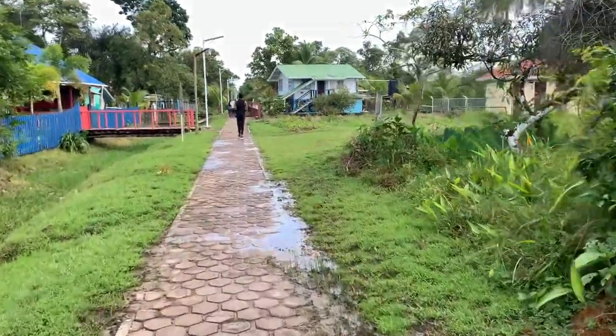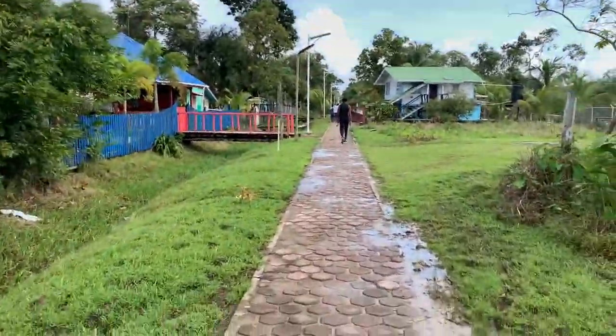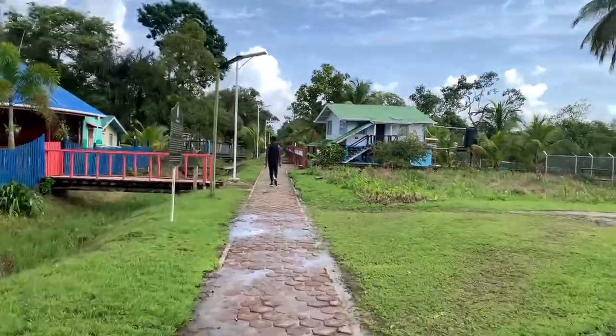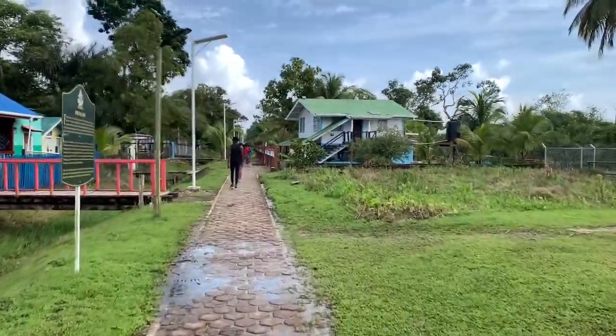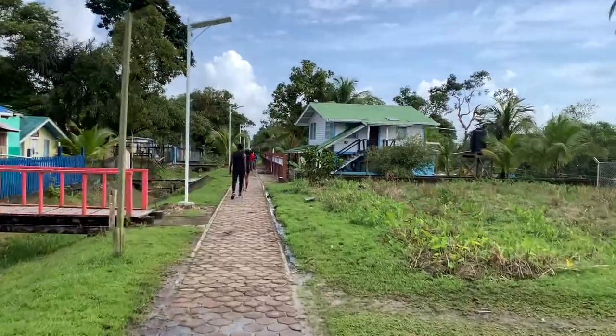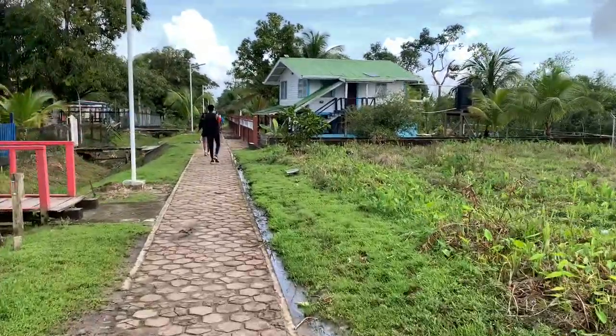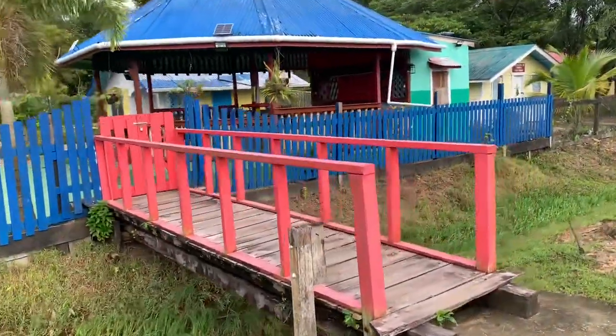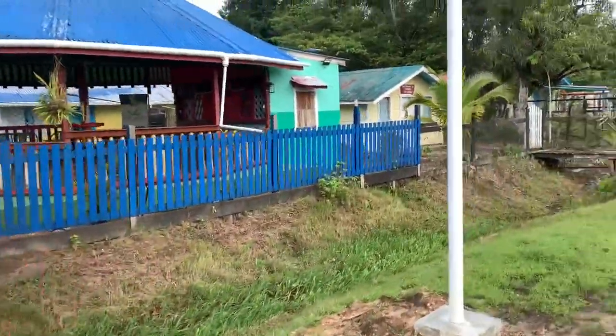This path leads to Fort Zealandia. We're going to pass by some houses on our way to the fort. This island has a very small population. Less than 100 people live here permanently. The only way on and off the island is by boat.